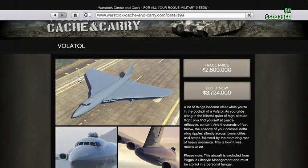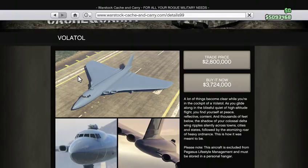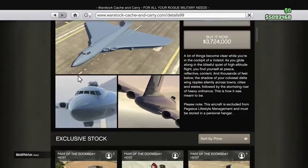$3,724,000. A lot of things become clear while you're in the cockpit of a Volatile. As you glide along in the blissful quiet of high altitude flight, you find yourself at peace, reflective, content, and thousands of feet below, the shadow of your colossal delta wing ripples silently across the towns, cities, and states, followed by the atomizing roar of heavy ordnance. This is how it was meant to be. Please note, this aircraft is excluded from Pegasus Lifestyle Management and must be stored in a personal hangar.